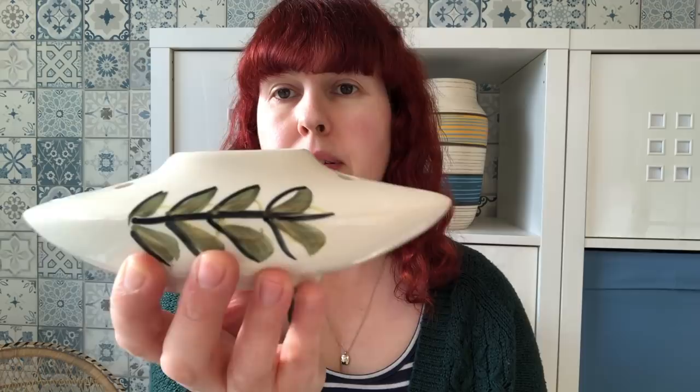So slightly different. You've got the leaf pattern, which matches the rounder one. And then you've got a different leaf pattern, slightly bolder design on that one.